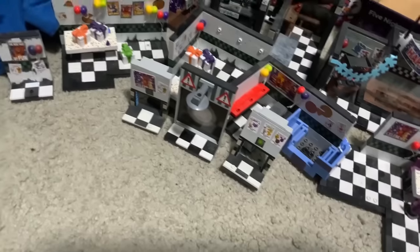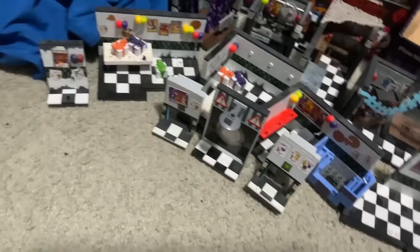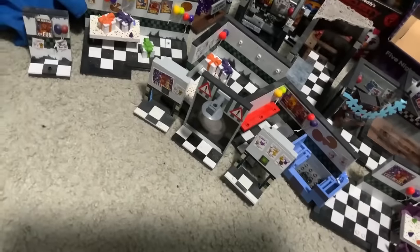I stopped collecting the McFarlane stuff about the second to last wave, so I don't have the middle with Withergold and Freddy, but honestly, that's probably the set I want the most, because that's the one FNAF 2 character I'm missing, which is a bit of a shame.